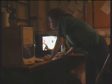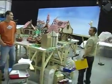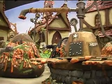For me, the absolute best thing was walking into the main studio and seeing the set of the village with all the town folk and the scenery disappearing into the background, and it looked wonderful.